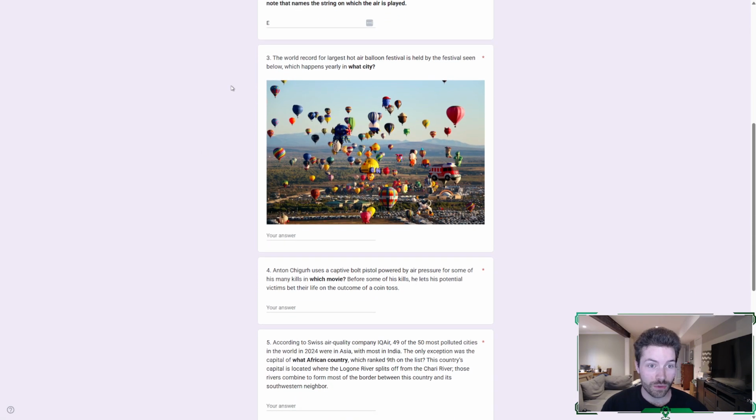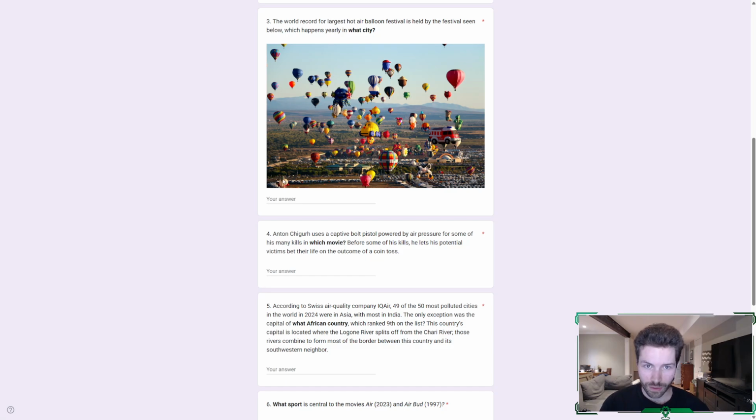I have no idea. Question 3: the world record for the largest hot air balloon festival is held by the festival seen below, which happens yearly in what city? Again, no idea. It looks American to me. I took a look at the picture a little more closely, and the architecture, the cars and stuff, the things that I see looked American. The vegetation kind of works as well.